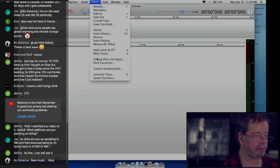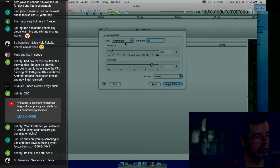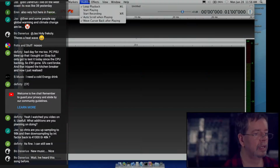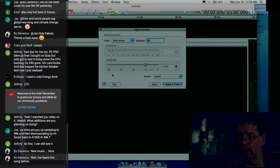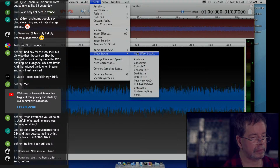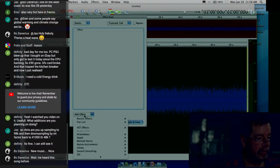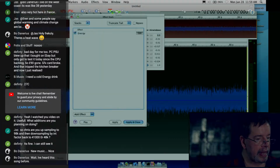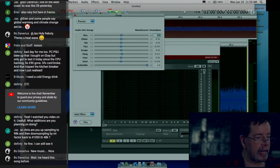noise. Actually, that's too loud. It's probably too quiet, but it won't be too annoying to hear. We fire up our effect stack and do our little, let's add SPAN so we can see the spectrum. We should be able to see what's going on here.